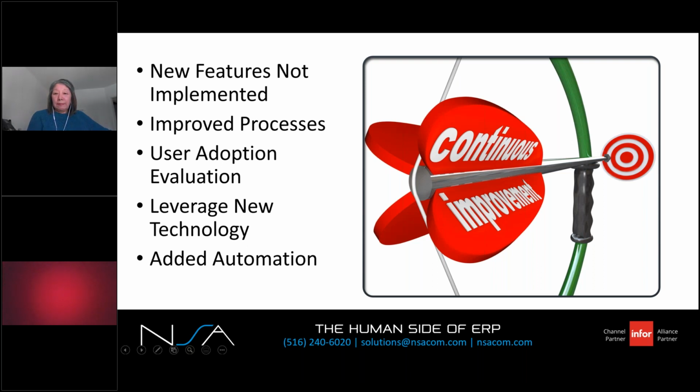Continuous improvement. You guys bought CloudSuite for a reason, right? One of those reasons was you will always be on the latest and the greatest. And that means every month something new is happening.